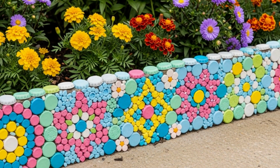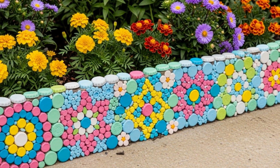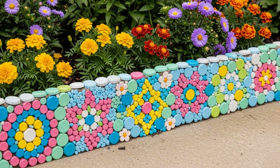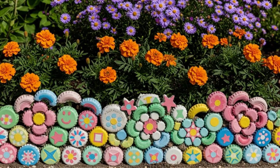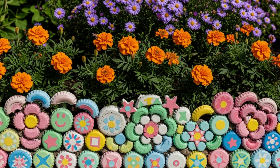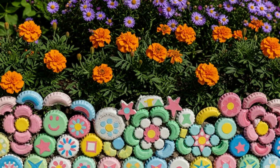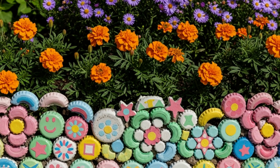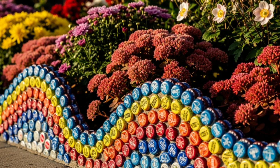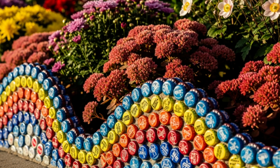and backyards. Each cap tells its own story, once sealing a bottle, now sealing a memory in the garden. Painted in cheerful pastels or bold rainbow shades, they gather side by side, forming borders that ripple with patterns. Flowers, stars, circles, or waves emerge from their arrangement, transforming the garden's edge into a piece of art. The ground itself becomes a canvas, and the bottle caps, a palette of joy.